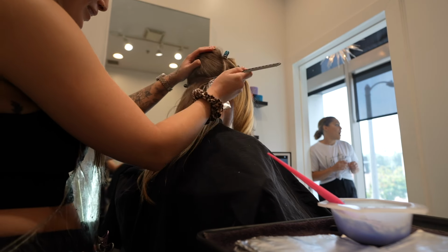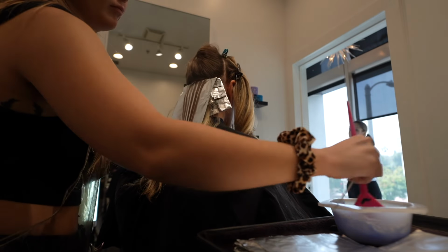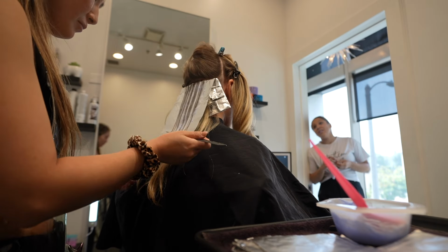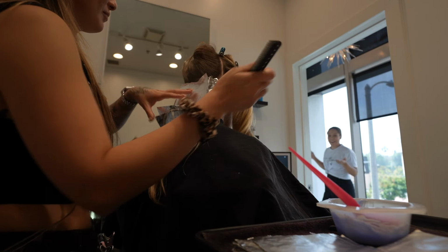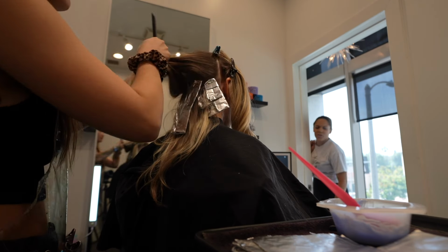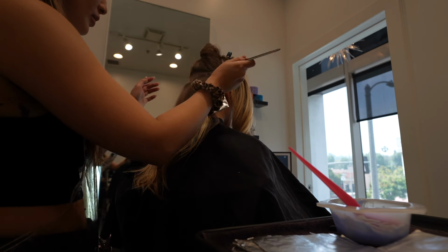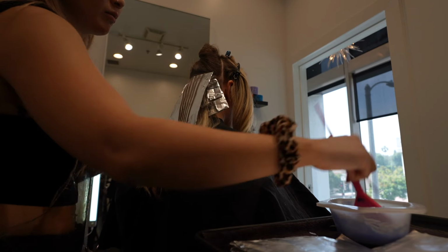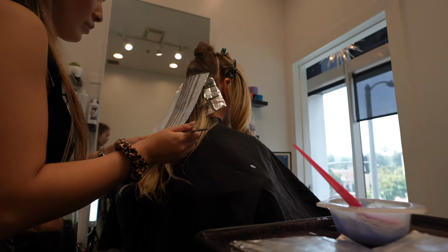So I make sure that the whole perimeter of the hairline, from the back of the neck to above the ears to around the face frame, has some sort of connection whenever I do any type of color. Even if I were to do a partial, I would still do a hairline foil just to make sure that there is some blend and cohesiveness around the hairline, especially if a client puts their hair up.